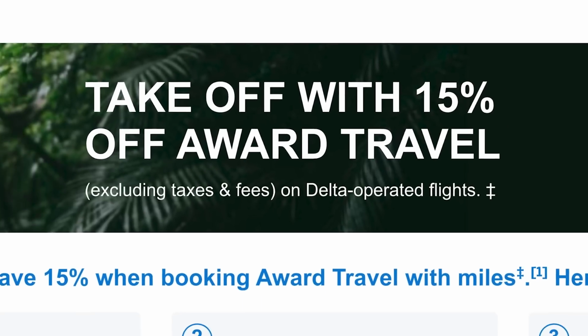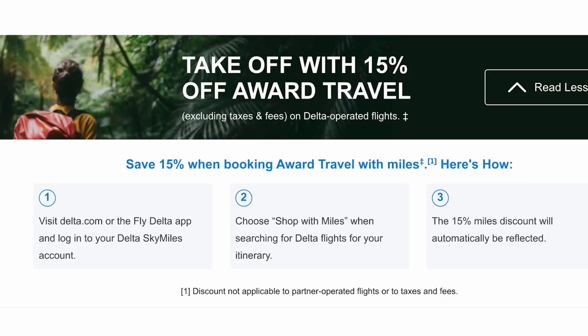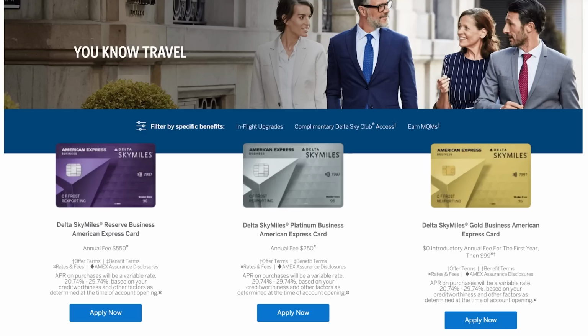Also, don't forget about the new Takeoff 15 benefit, which is available on all of the Delta cards, which basically is that if you have any of these cards, you now get a 15% discount when you book with Delta Miles. That's kind of a no-brainer reason to at least have the lowest level of these cards if you fly Delta. Now let's move on to the Delta business cards.